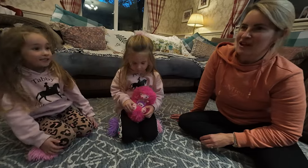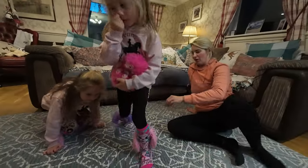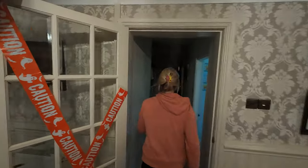Shall we see if we can see it light up better? It's a bit light in here, isn't it? Shall we go into the dark bit and see how it all lights up? Hang on, guys. So let's go here. Okay, so it's a bit dark now. I'm not sure the camera's going to work now. So, guys, just stand here in the corner. Okay, you hold on to that baby. Right, Tabby, can you put the baby back into it?